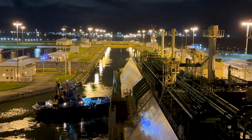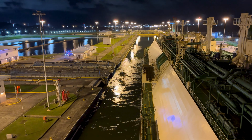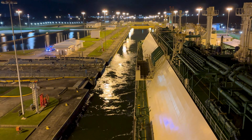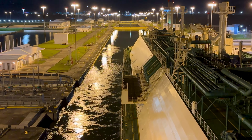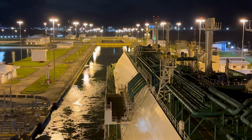We're going to fill up this entire lock. This is a very large vessel. It's almost done. We are now approximately 1/3 of the way fully into the first lock. That is the lock gate that retracted earlier. It's going to be very interesting to see the water level drop once the lock's shut, and I have no idea how rapidly it takes place.